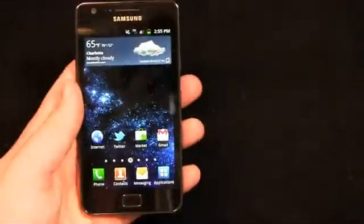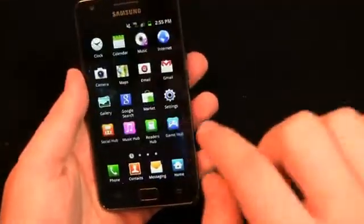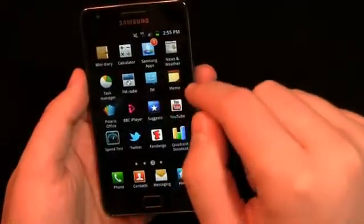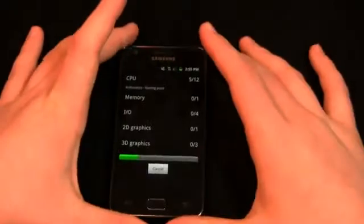Any news about US versions? Not just yet. Hopefully we'll hear more about that soon. Let's do a Quadrant Standard score test. I may do a speed test. We'll see in terms of network, but I'm going to do the Quadrant Standard just so you can see. We'll run the full benchmark.